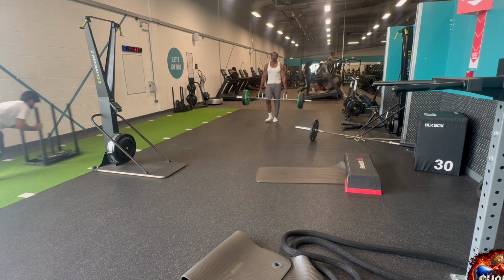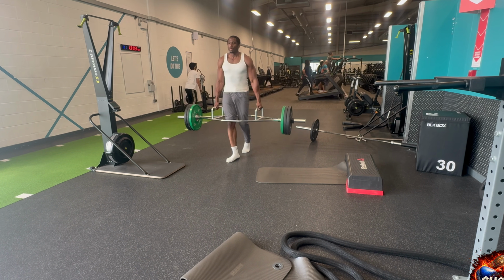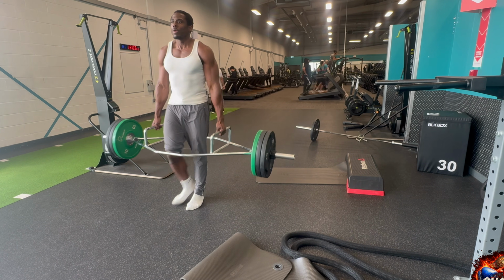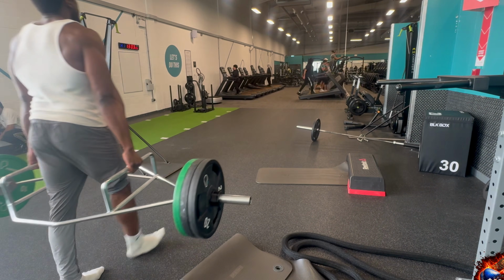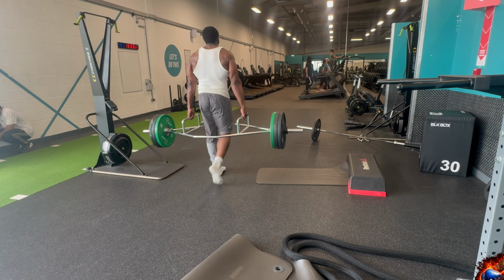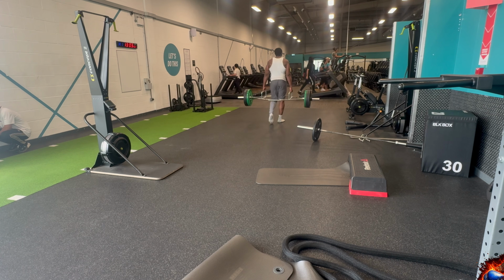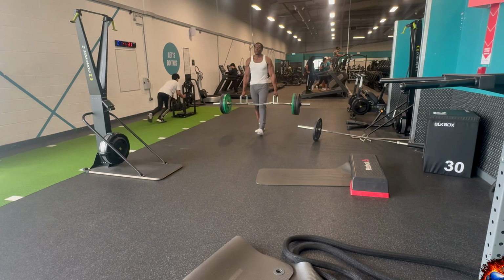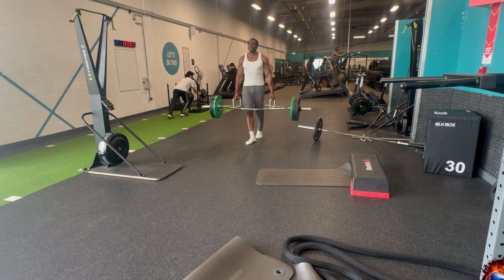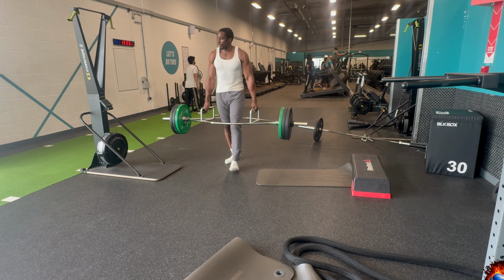Exercise number 18, trap bar farmer's walk. The benefit: the king of functional conditioning. It builds traps that protect your neck from concussive forces, gives you crushing grip strength, and forces your core to stabilize your spine under a brutal moving load. If you can only do one conditioning exercise, make it this. Optimal sets and reps, 3 to 4 sets, 30 to 40 meters.